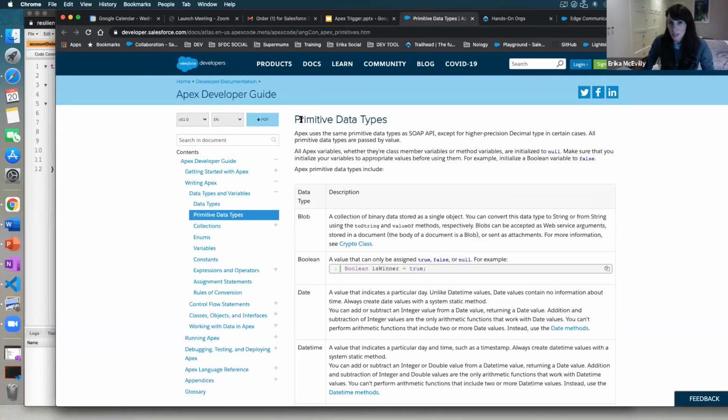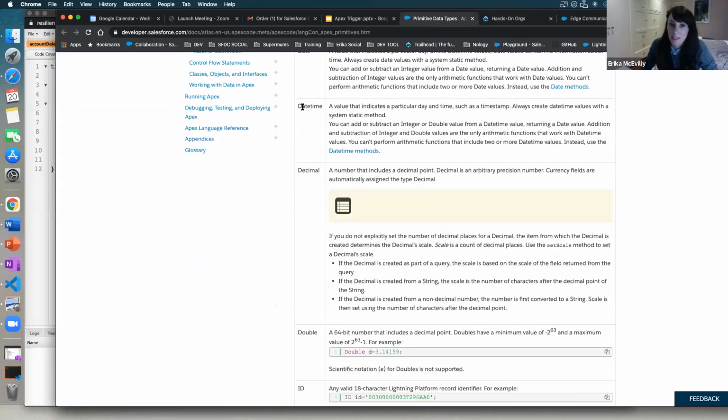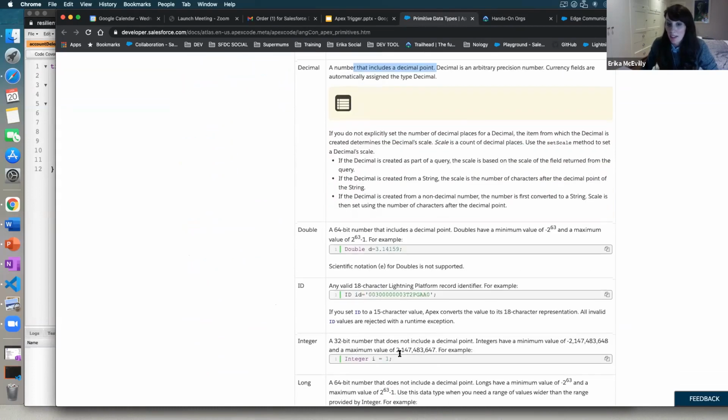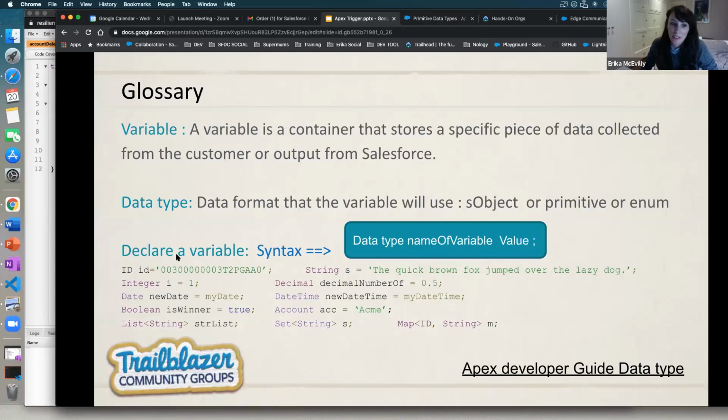And then here you will have all the examples of the primitive data types. They will tell you all of them and give you examples. So Boolean, yes, true or false. You have date, time. You also have date. Decimal, as I said, is a number that includes a decimal point, etc., etc. So this is how we write a variable. Integer is for number, so integer is the data type. I is the name of my variable, and the value is 1 or 1000 or whatever number you want that to be. And then the last ones: list, set, and map.